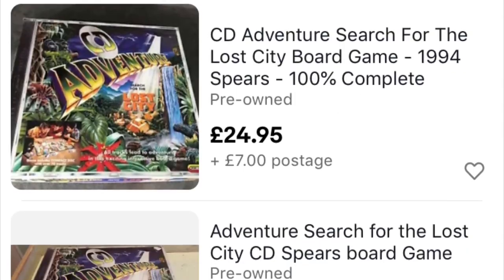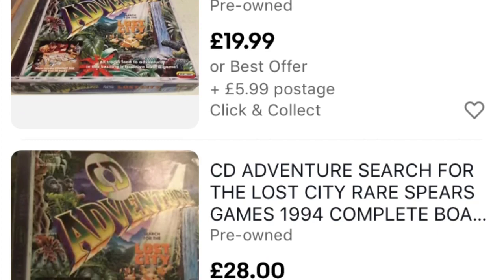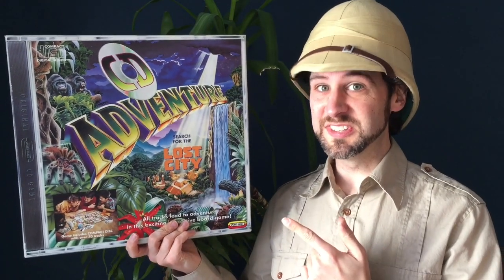Or at least that's what you might think the game looks like if you go just by listings on eBay. There were lots of times that I scrolled right past this game when I was browsing on eBay because the lead photographs made it look like it was just a CD, but it's not. This is CD Adventure. Now that's more like it.